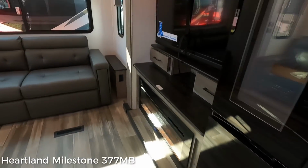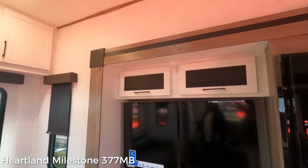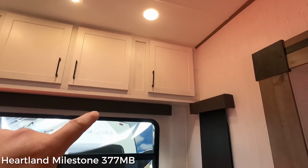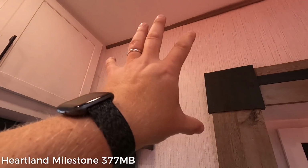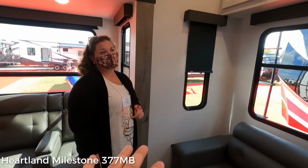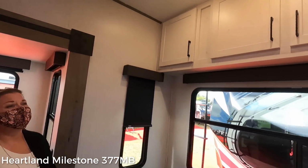I like this. Okay, entertainment center, fireplace. Cabinets. These cabinets could be much deeper, and you could really fit a lot of stuff up in there, because this is kind of dead space. I mean, some people are going to put art up in these areas, campground art, that sort of stuff. But those cabinets could definitely be much larger.